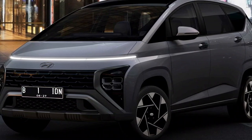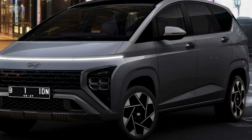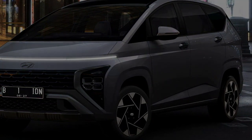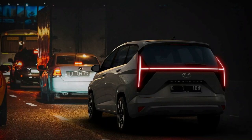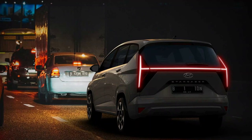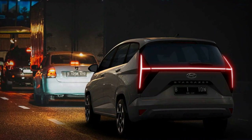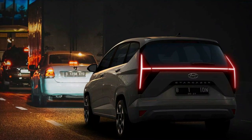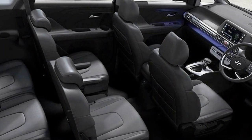It comes with a new parametric grille flanked by a split headlamp setup. It also gets slim horizontal LED DRLs which are placed on the top, and the main LED headlamp cluster is positioned on the lower bumper. The MPV gets 15-inch diamond cut alloy wheels. At the back, it features the new H pattern LED tail lights that run across the tailgate. The overall design looks fresh, unique, and different from other Hyundai models.